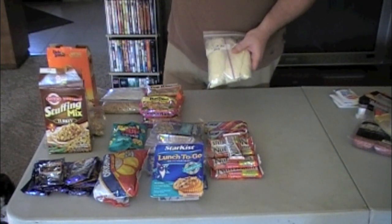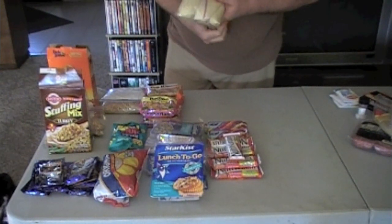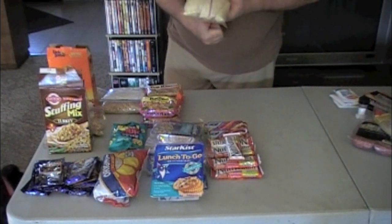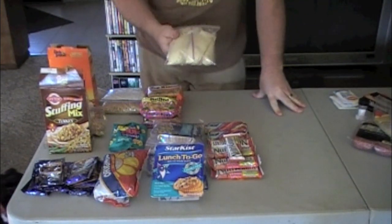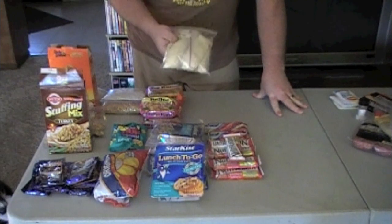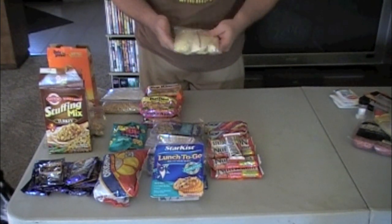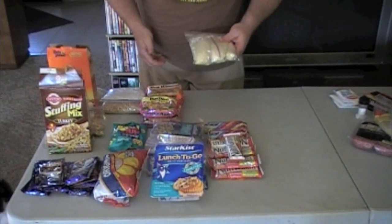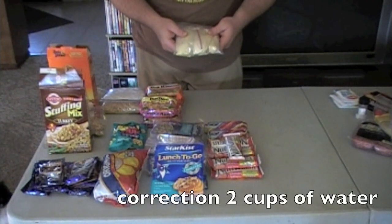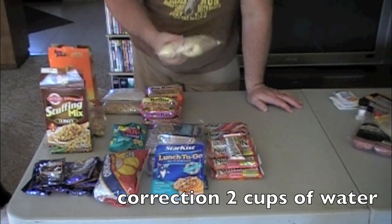Bear Creek makes a soup, and I didn't keep the package for it. I threw it away because my wife would kill me, and she's probably going to watch this, so she's going to kill me anyway. But this stuff is really good out on the trail. You mix it up. It's not a lot of package. You mix one of these up with a whole cup of water. And this is going to make a thick, rich, hearty soup.